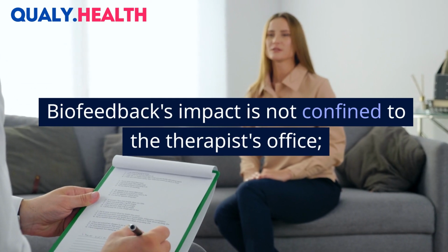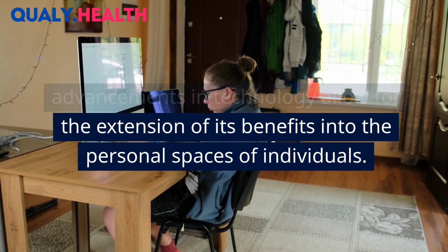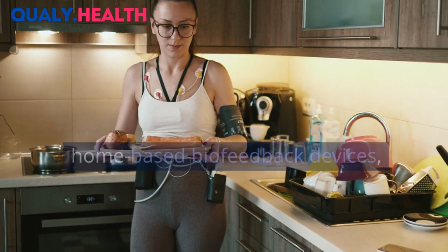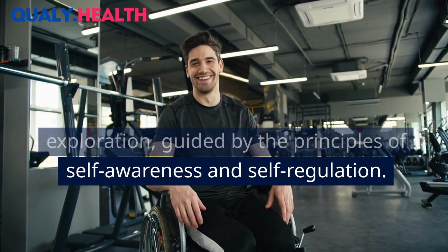Biofeedback's impact is not confined to the therapist's office. Advancements in technology allow for the extension of its benefits into the personal spaces of individuals. Whether in the hands of a skilled practitioner or through the use of home-based biofeedback devices, the journey towards enhanced well-being becomes a personal exploration, guided by the principles of self-awareness and self-regulation.